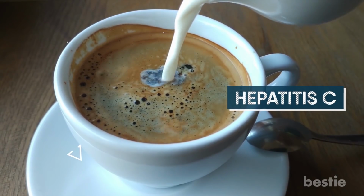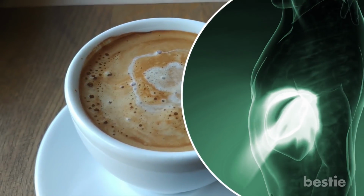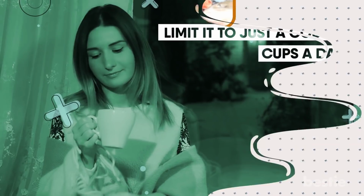All the positive health effects of coffee are due to its ability to prevent the accumulation of fat and collagen in your liver. Drinking coffee is good for your health, but just remember not to have too much. Limit it to just a couple of cups a day.